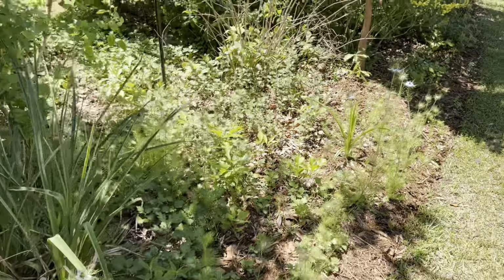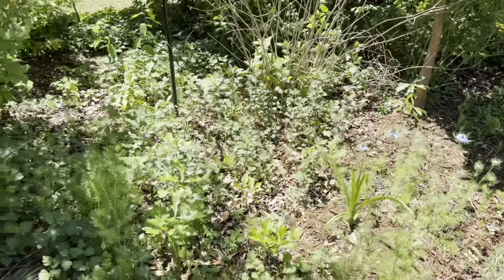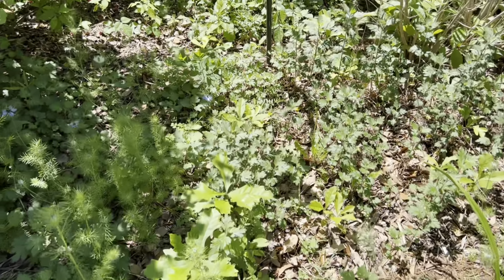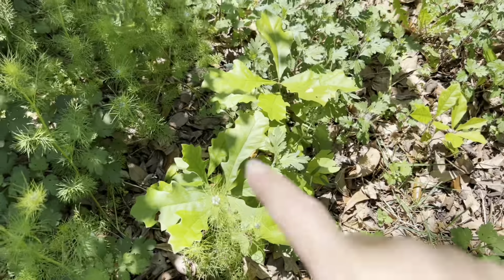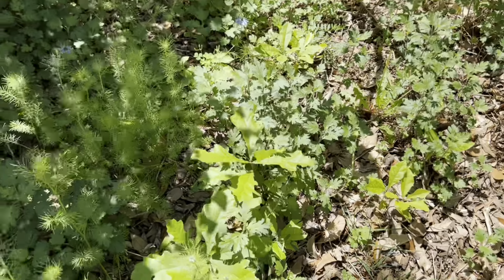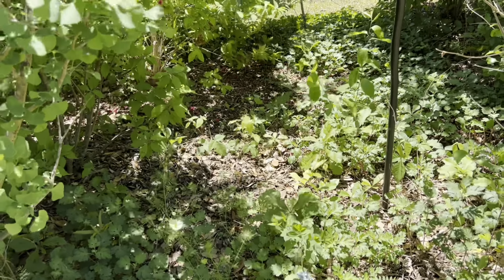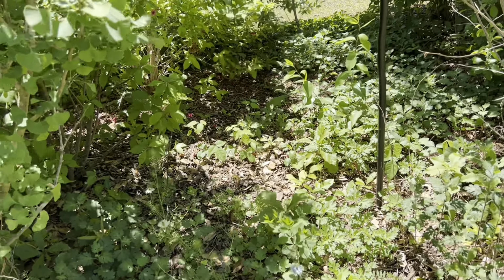I have some weeding to do in here. I was telling the garden club, my main weeds in this garden are native trees, sweet gums and oaks. And you can see there's tons of oaks germinating in this bed, and I need to get rid of those. I have some poison ivy back there, which I'm severely allergic to, so I have to be super careful.